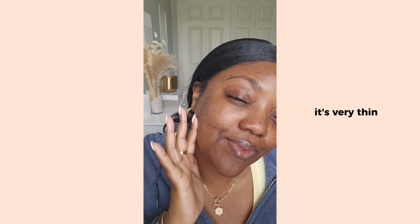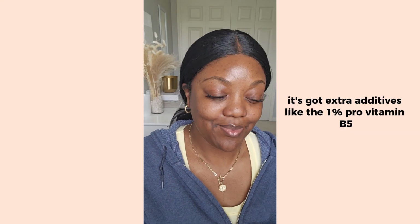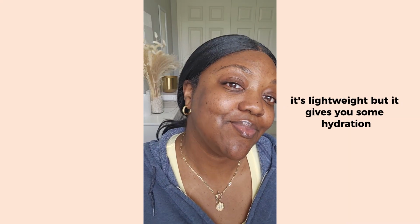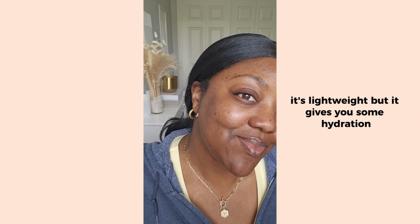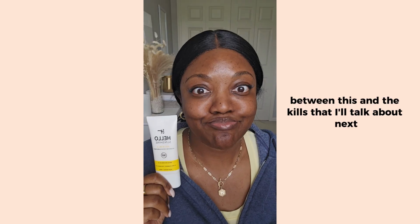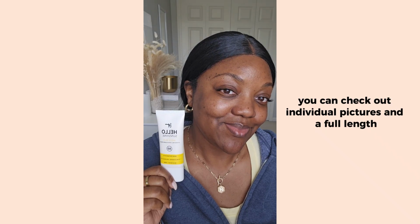It's very thin. It's got extra additives like the 1% pro vitamin B5, like hyaluronic acid. It's thin, it's lightweight, but it gives you some hydration. Honestly, I will continue to buy this product over and over again. Between this and the Kiehl's that I'll talk about next, I feel like I'm covered. I love these products so much. You can check out individual pictures and a full length review on it on newbeliefs.com.